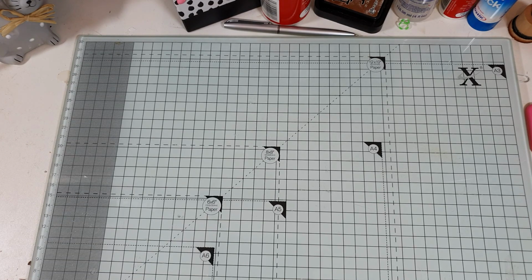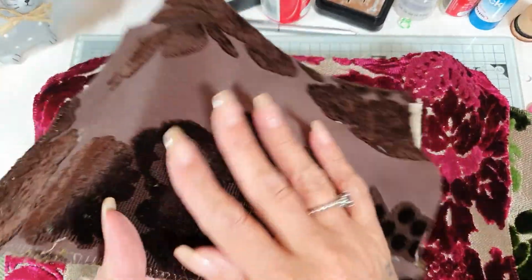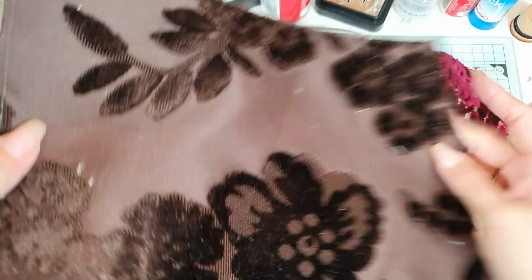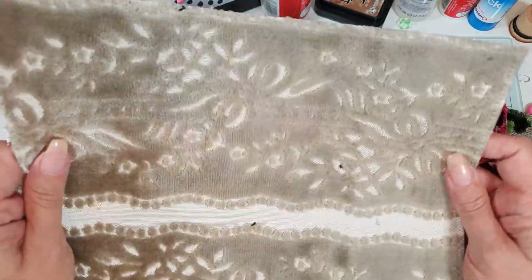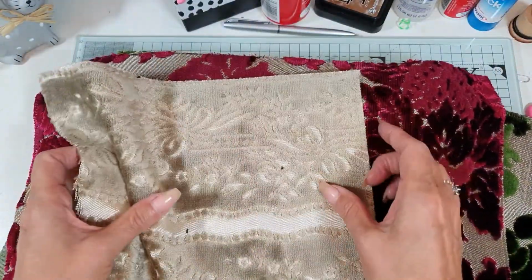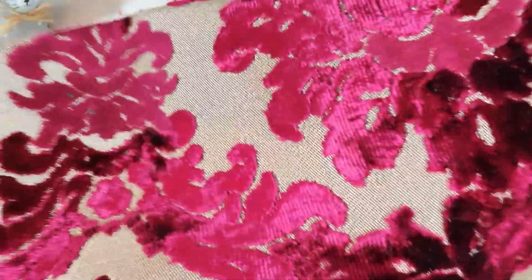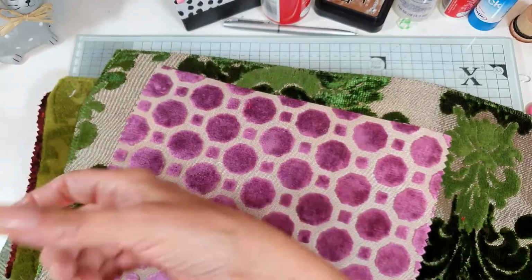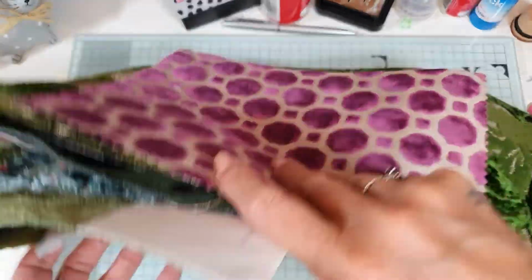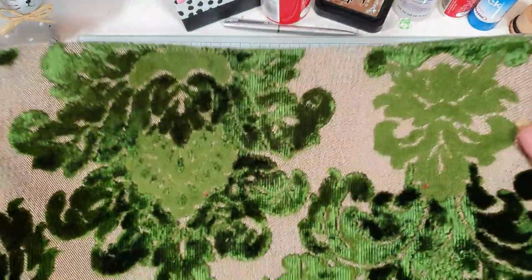And then the last pack, this is very gorgeous fabric. It's very heavy, like crushed velvet sort of feel on it, and raised. This is all raised. It's all absolutely stunning fabric. Look at that. Oh, it's just got a lovely feel. Look at this one. Oh my gosh, look at this. This is just too delicious. This one is. And look at this green. It's just too yummy.